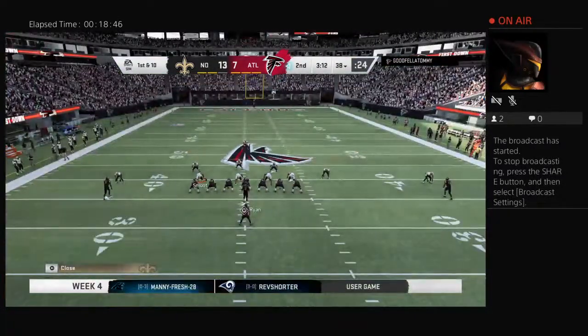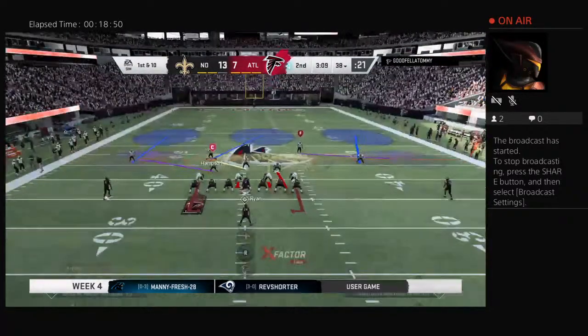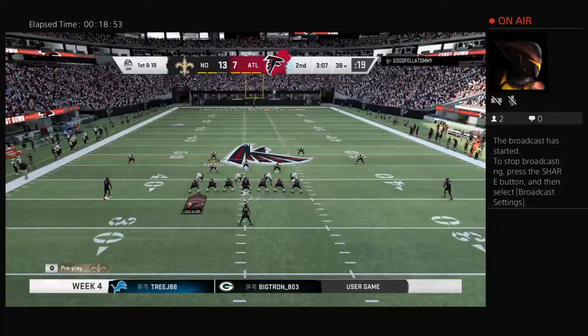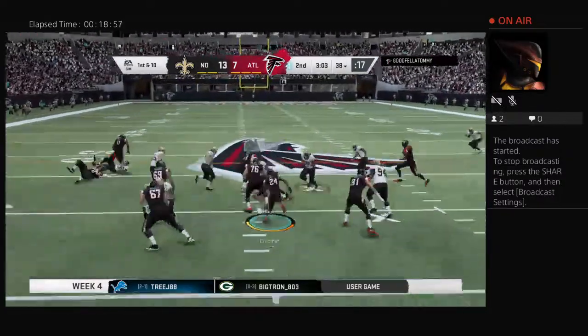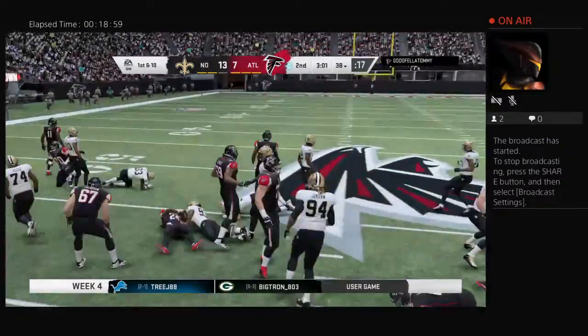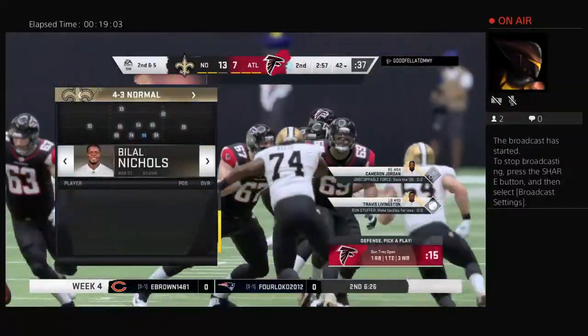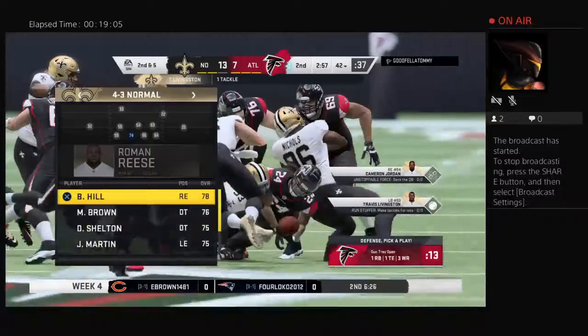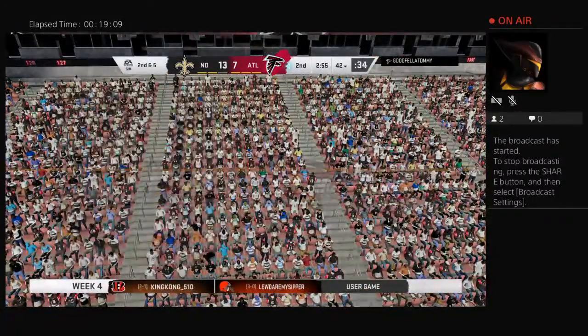So here's a 1st and 10 at the 38. Ryan on the handoff. It's Freeman. And a 5-yard gain gets him to the 42. I call that play a success. A nice inside run sets up a very manageable 2nd down. A very solid gain on that play.